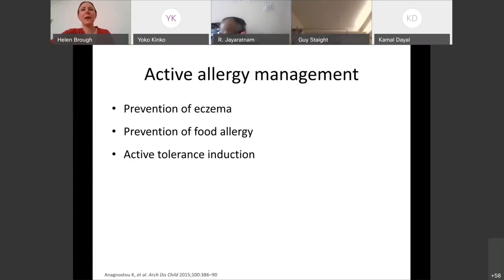So active allergy management is the term that we're using now, which is a different way of managing allergy to the way that we were doing this before. Before it was a very conservative approach with just avoidance and waiting it out. So what can we do for active allergy management? Can we prevent eczema? Can we prevent food allergy? Can we do active tolerance induction once the child already has the food allergies?